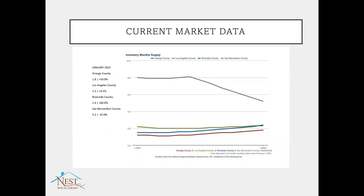Guess what? We're not in a buyer's market yet. And a lot of people think that's already here. So I want to be the first person to tell you it's not a buyer's market yet. There's negotiation room in some cases, depending on how long a property's been on the market.